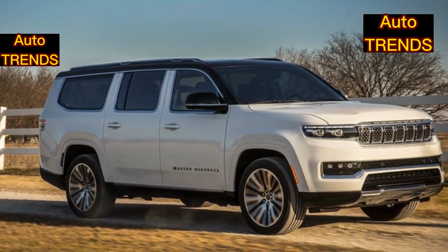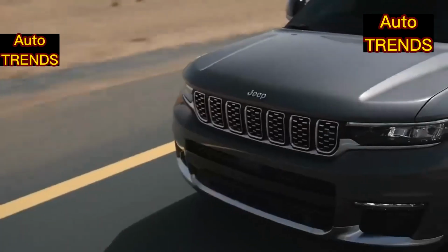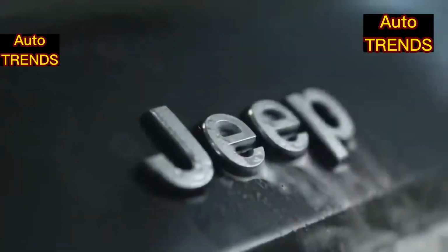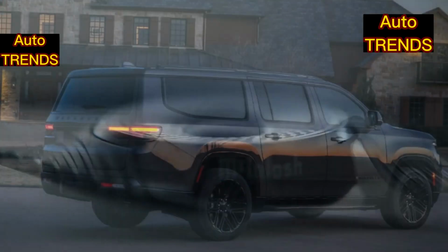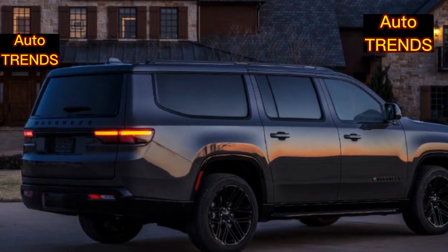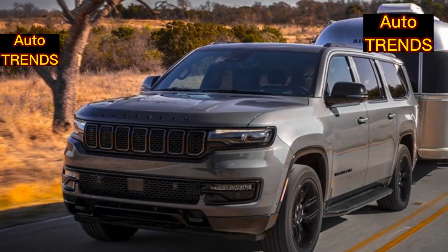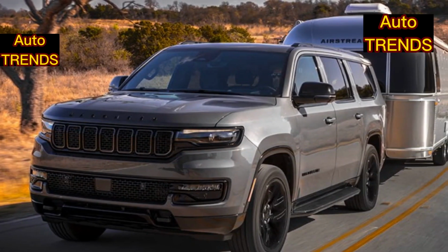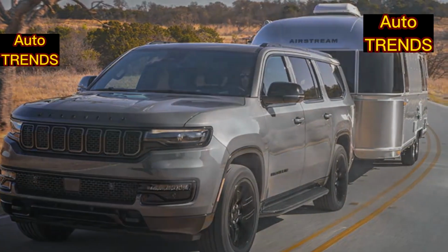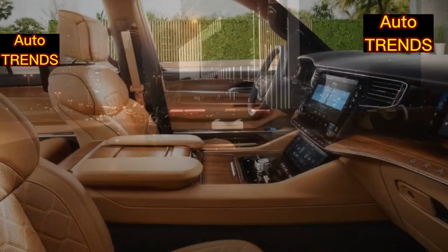Not only is the Grand Wagoneer fitted with a lineup of standard driver assistance technology, but the luxury SUV is also available with a similarly wide array of additional aids. These include adaptive cruise control, a self-parking capability, and night vision with pedestrian and animal detection. A semi-autonomous mode that allows hands-free driving will also eventually be offered.